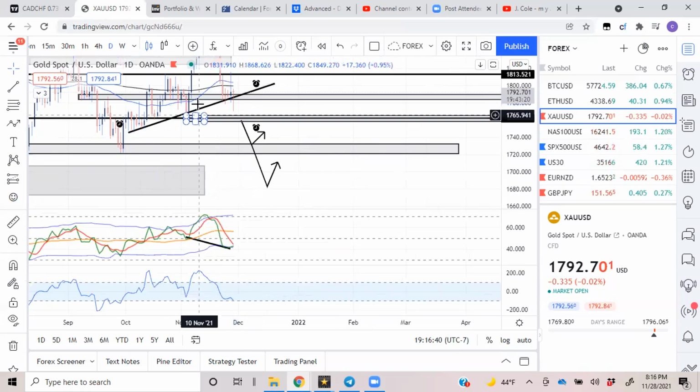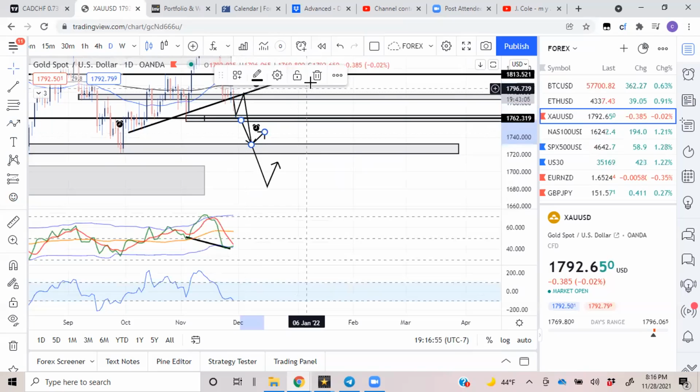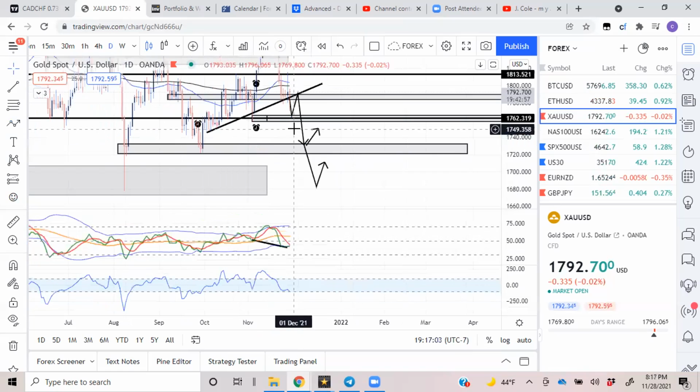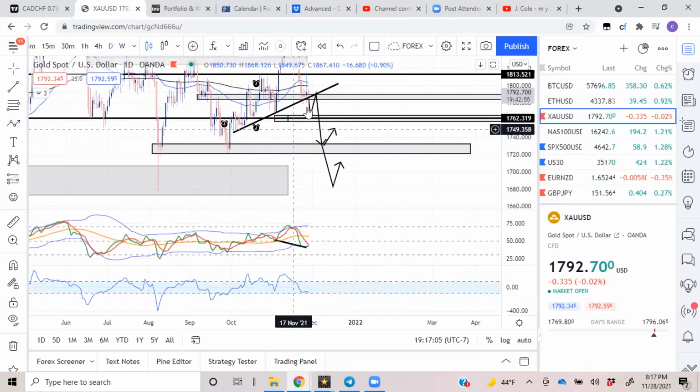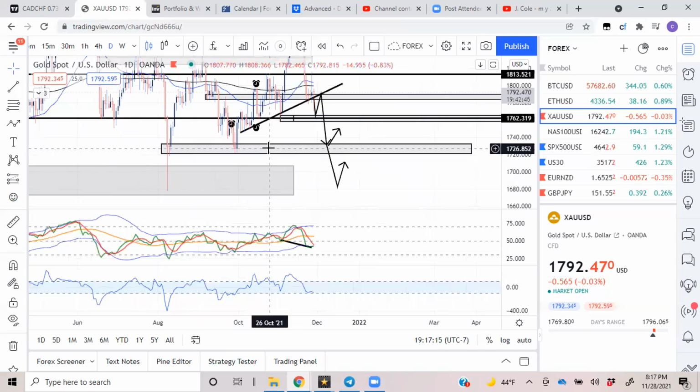I want to look for a move like this. If it ends up breaking this trend line, I will look for the retest. And then we could possibly sell it down to this zone, which we will then take the buy. Take the buy back up. So we could have that scenario as well. So we will just have to wait and see. We'll see what the market is giving us at that moment, and we're going to react to it.